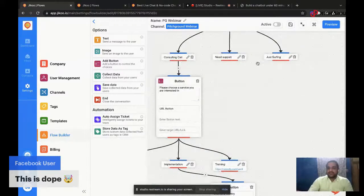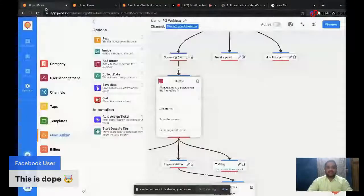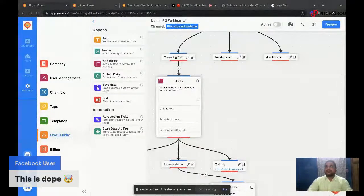So next, what we are going to see is how to engage these people in a better way, right? Nothing like engaging people with a small joke. Since this is a bot we are talking with, what we can do is simply add a simple bot joke. Let me add a quick bot joke here.